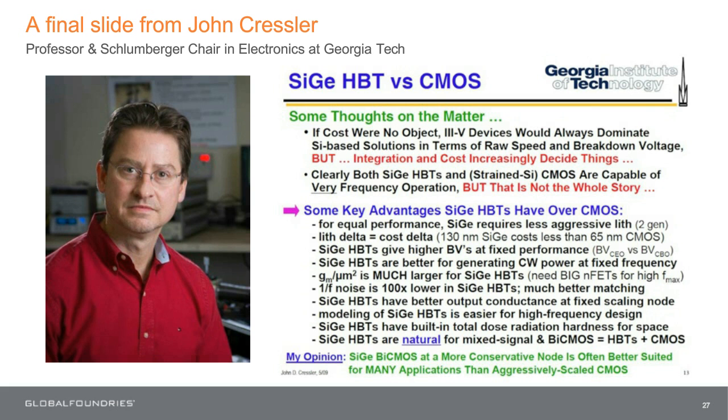So it makes them a natural choice for more and more applications today as CMOS becomes more and more expensive. But again, I do want to say that if you can use CMOS, you'd be crazy not to. But if you see an opportunity for silicon germanium at a more conservative node, it can often be that it's a better match in an application today than aggressively scaled CMOS is. And again, that's not my opinion. That's John Kressler's opinion. He's a smarter guy than me by a significant margin, and that's why I wanted to finish with a slide like this.